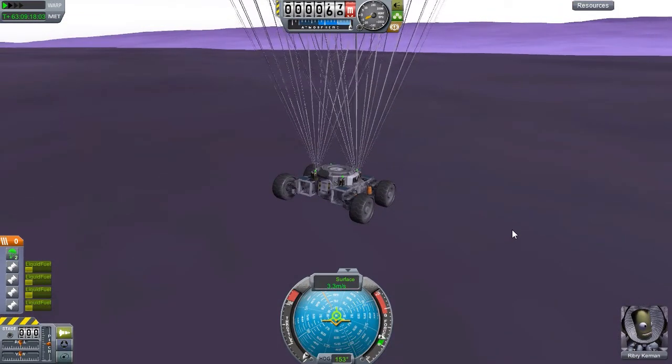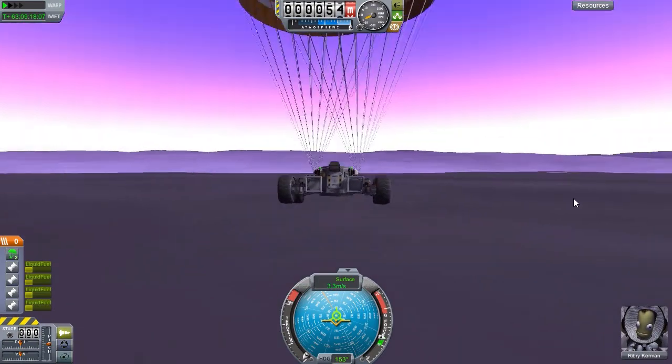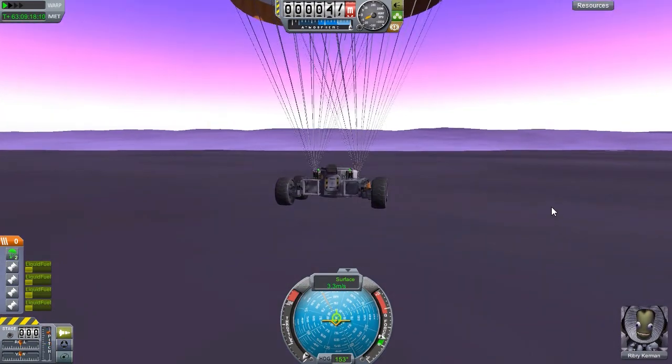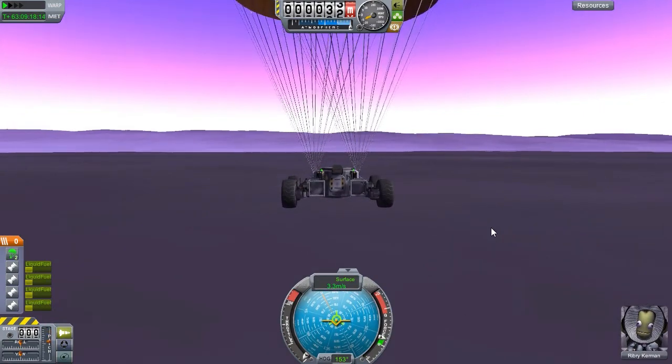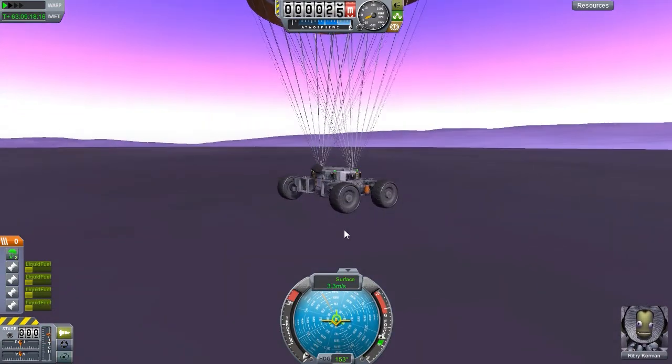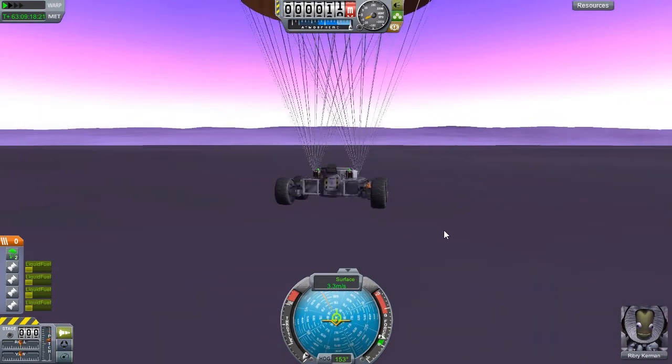What is it? If you know, please put in the comments what the liquid on Eve is supposed to be. Is it like liquid methane or something like that? I've got no clue. I don't really know those sorts of things. I'm a geophysicist. I know rocks and stuff like that, not liquids and gases.